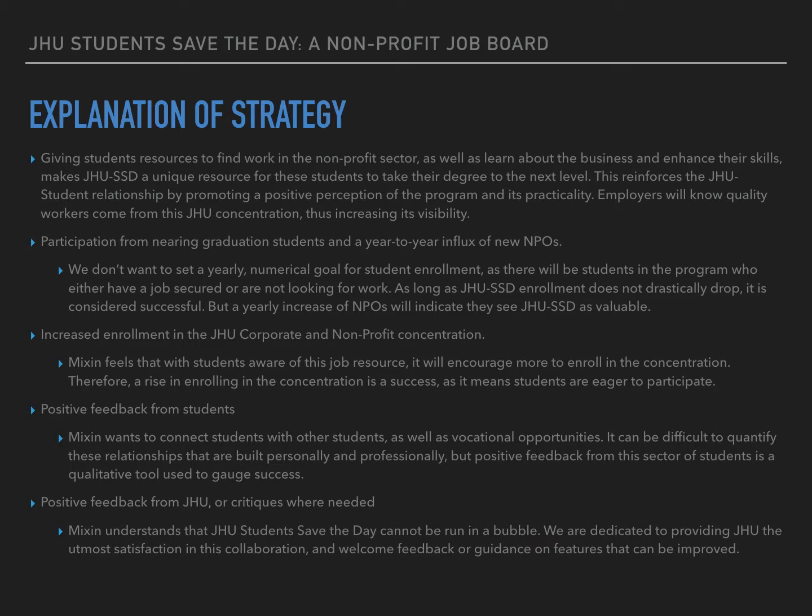And we want to evaluate our success on several different levels. First, we feel that it's hard to set a numerical goal for student enrollment, as enrollment in the corporate and nonprofit communication program itself can vary. But as long as it doesn't drastically drop off and as long as students do seem engaged, we do consider that a success. Even if a couple great minds are able to find amazing opportunities they wouldn't find elsewhere, we see that that could be a really worthwhile resource for students of the program.